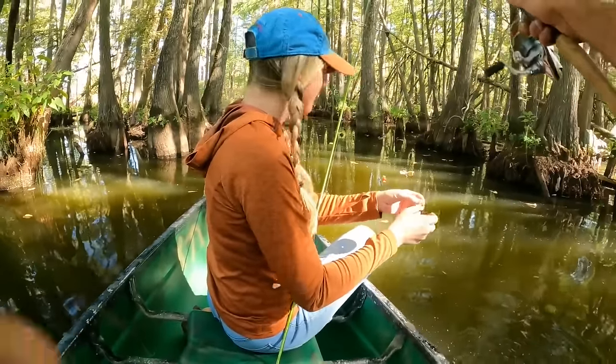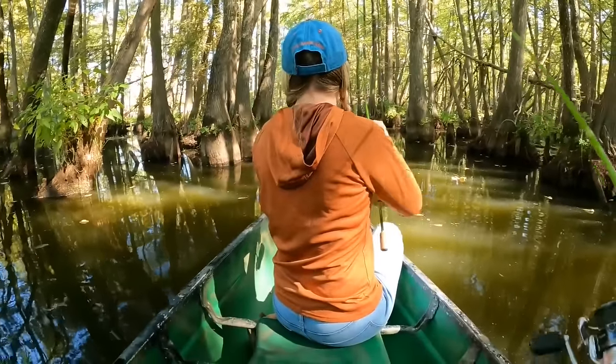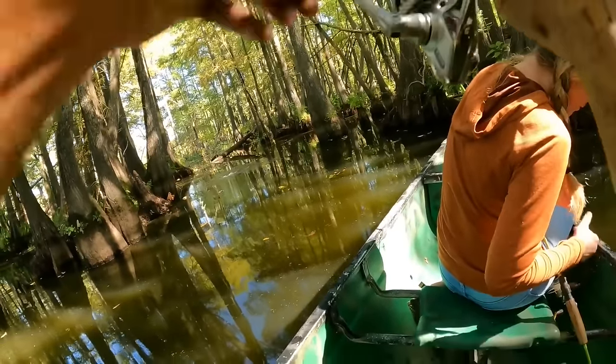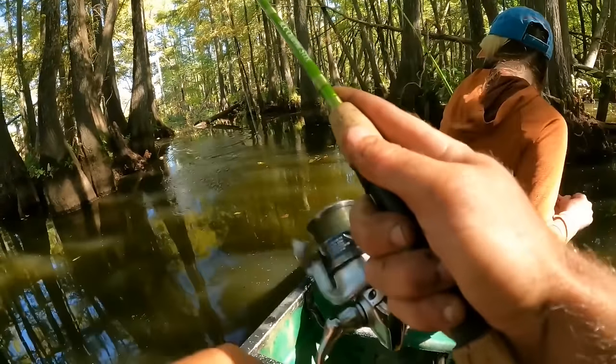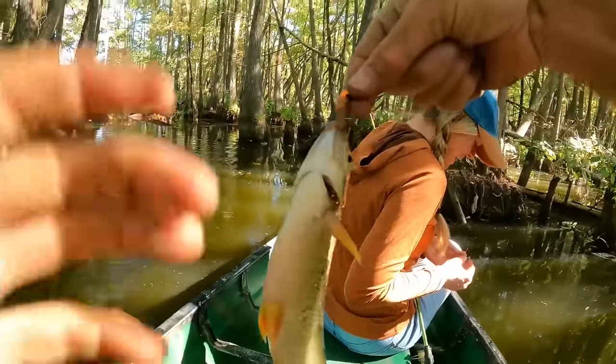I'm gonna sneak up in here and get that big one that was looking at your bait, right before you caught the little one. Oh, he bit it. Got him. Oh gosh, what is that? That's big. Oh, it's a shiner. Are you serious? I think it's a shiner. It's a shiner. What? You can't eat that.